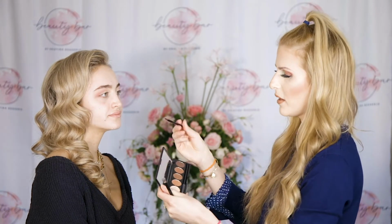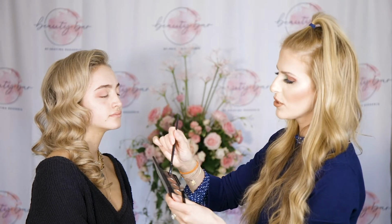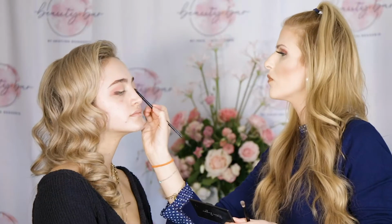And then we're gonna smoke this up a little bit with more of a chocolate and like a deeper brown. I'm actually using the Kristina Ruggerio Nude Eyeshadow Palette. I love this palette, I've used it in previous videos. I'm taking my favorite 229 detailing brush. We're gonna smoke this out onto the outer half of the eye, and then we're gonna blend it out.